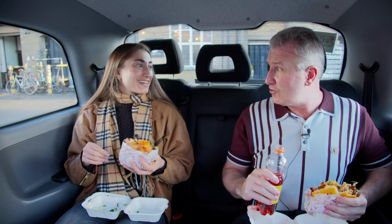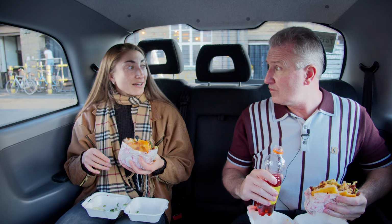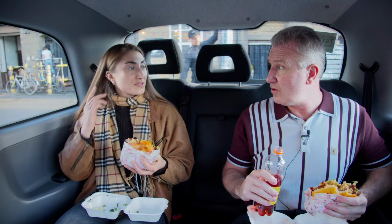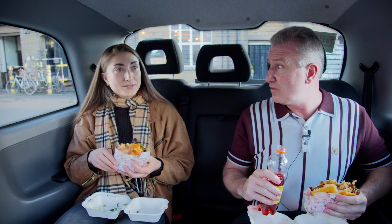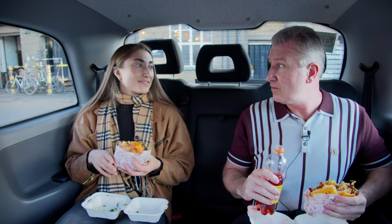Do you have a lot of cooks? Yeah, quite a lot now. There's a couple in each of the shops, and there's some kitchen porters as well. And then occasionally I'm in the kitchen as well if we need.